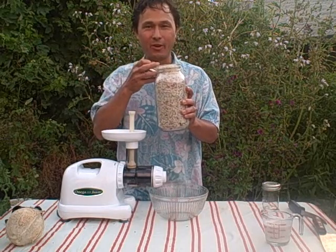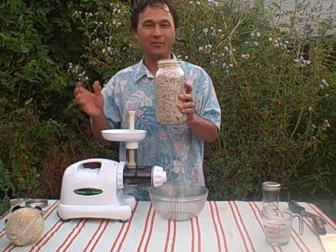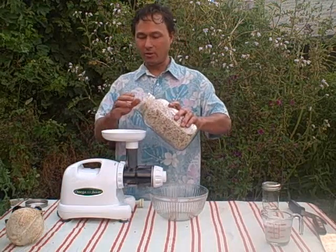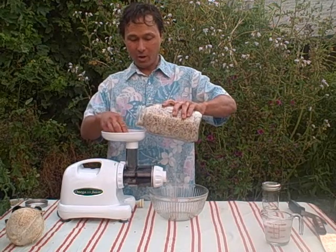So you always want to smell your coconut. It should have a nice smell like you're in Hawaii before you use it, because if it smells rancid, you want to throw it out. So we're going to just simply open this container up and start feeding it into the machine. It really is this easy to make your own coconut butter.